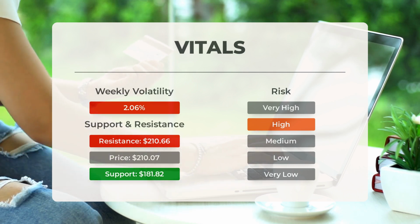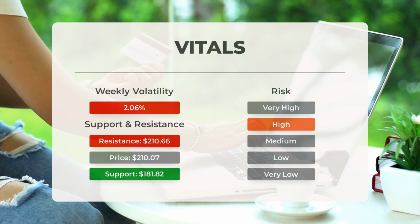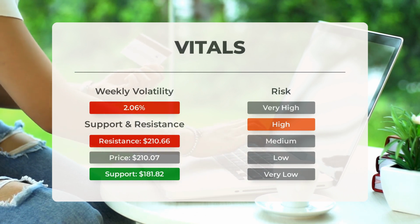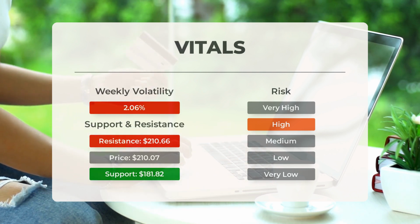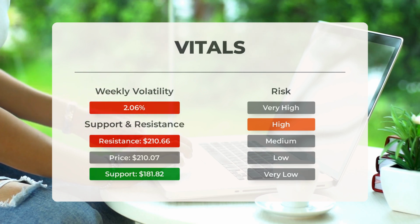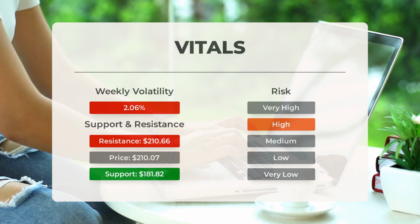Now, let's talk about the risk involved. CrowdStrike is considered a high-risk stock due to its volatility. The stock can move a lot during the day, with a large prediction interval from the Bollinger Band. In fact, just in the last day, the stock moved $5.57 between its high and low, which is equivalent to a 2.68% change. Over the last week, the stock has had an average daily volatility of 2.06%.